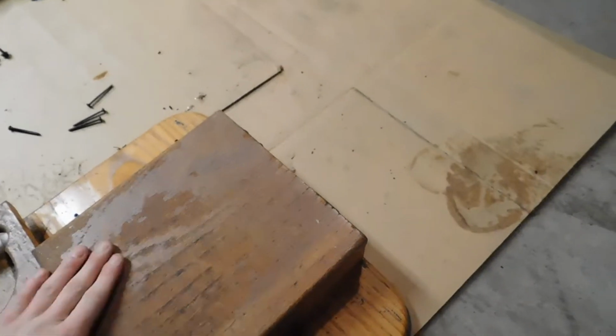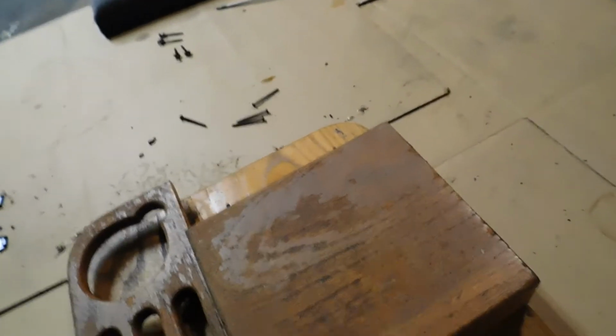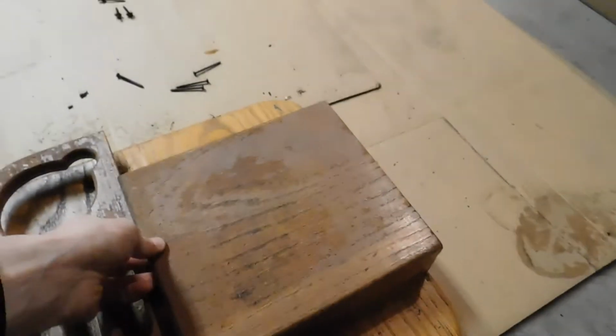Okay guys, well I tried sanding that, but some moisture got sucked up into the wood, so it didn't work out real well. It basically is just peeling off, as you can see, right here. So I don't know how well this old wood is going to work. I might have to just create this top template again.